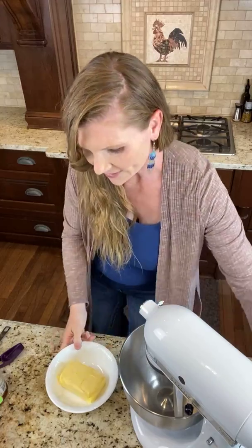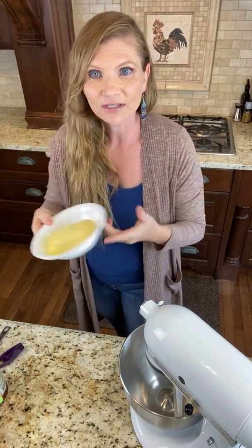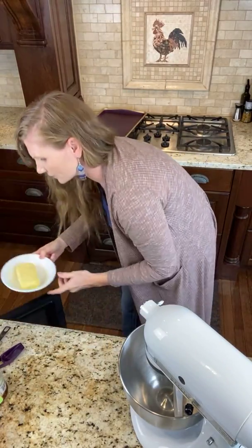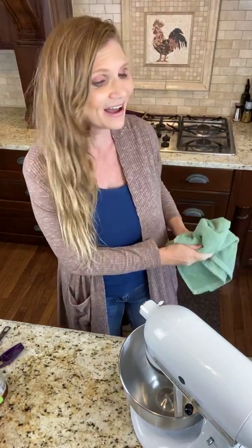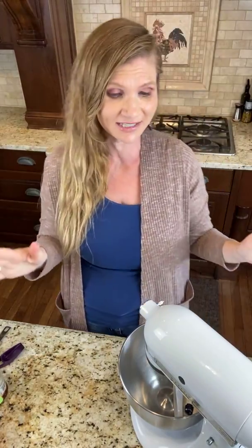So I'm going to put this in the microwave. I just soften it. We're going to just put it in the microwave for, I don't know, let's see, 30 seconds? That's probably too long. You guys, there's like no science to this. I just dump things together, remember?